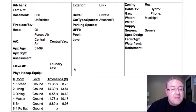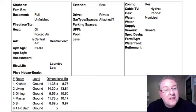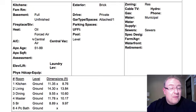Now, the one thing that I might be concerned about, it's still on oil heat, so that's something you'd probably be looking at converting. Budget on that is probably somewhere around $5,000. You might have extra costs to get rid of the oil tank and all the rest of it.